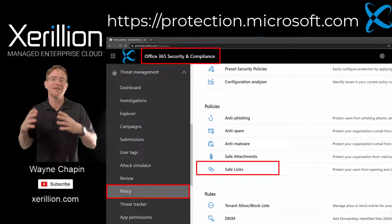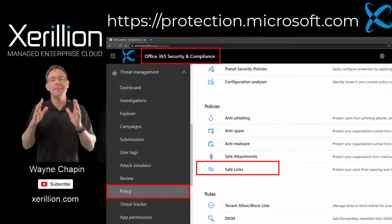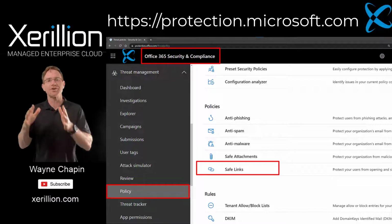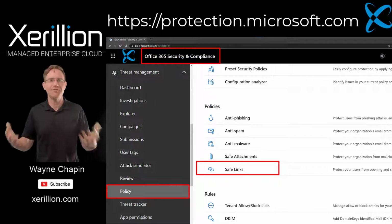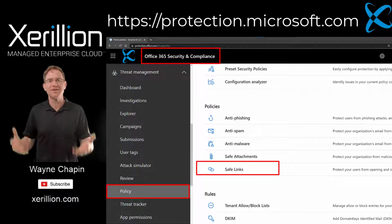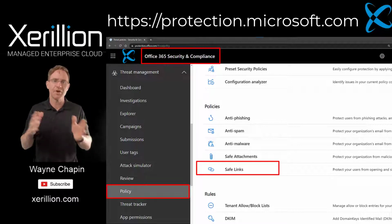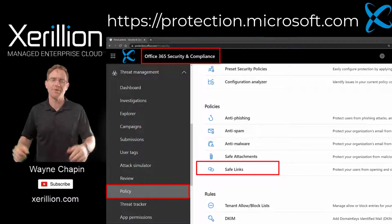The email doesn't look any different to the users, but when a user clicks on a safe link, Microsoft Defender then kicks into action and checks if that email link the user clicked on is trying to take the user to a malicious website or a fake website, or it's just doing something suspicious. And if Safe Links doesn't like what it sees, it'll block that user from continuing onto that website that might potentially compromise that user's computer and your company's data.